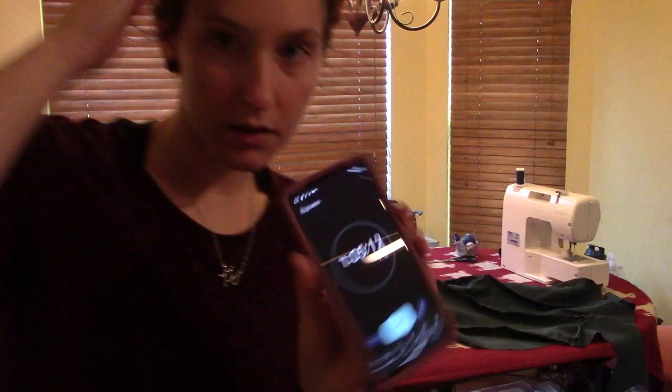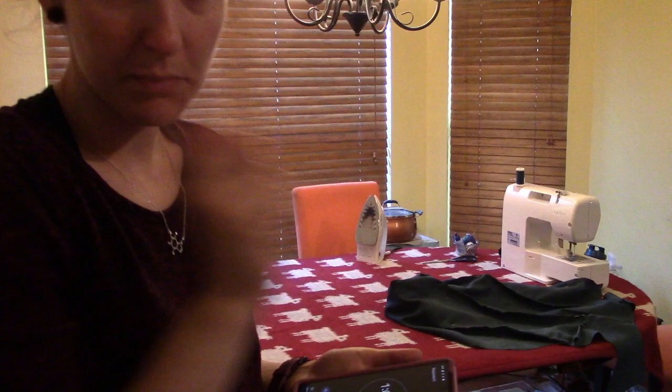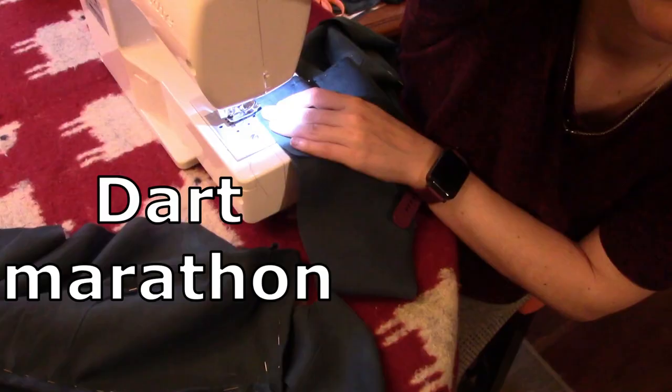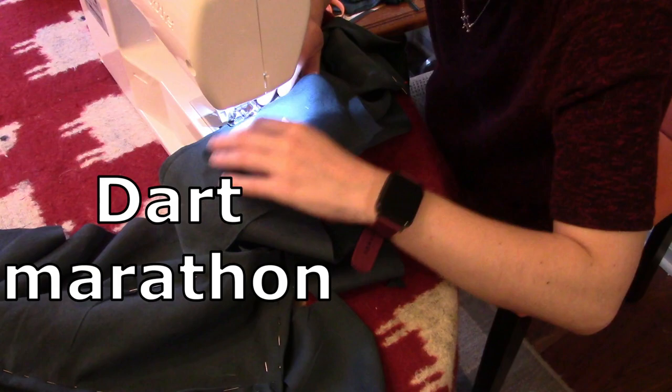Okay, about an hour in, I have everything cut out, pinned together, and I'm about to start sewing, but first, potty break. Changes I made to the pattern. Mainly, I had to reshape the shoulders to make them a little bit more straight across than sloped. I brought in the neckline and reshaped the underarms to allow for a bit more room.